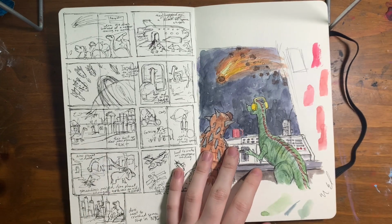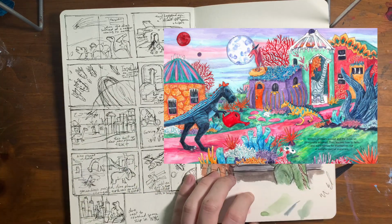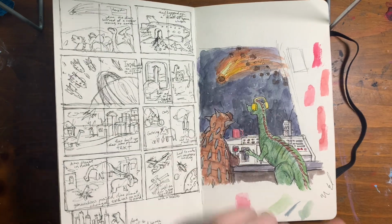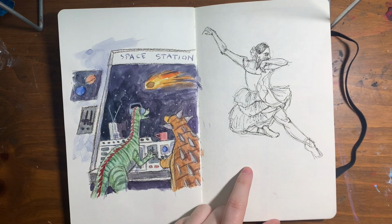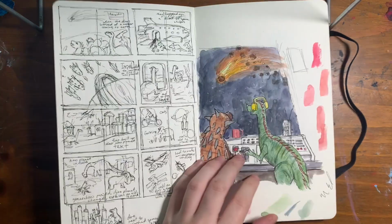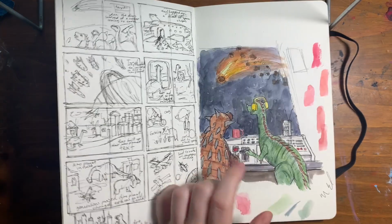I was working on this book about dinosaurs going to space. I'll put my finished illustrations on the screen so you can see how it turned out, but these were my process sketches, my thumbnails, figuring out what the pages were going to look like, and then this was me figuring out the art style. This is another trial of, I guess, a media test. I think this one is with colored pencil line work, and this one was with pen, but they're both watercolor. I ended up going with this one.